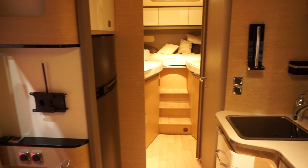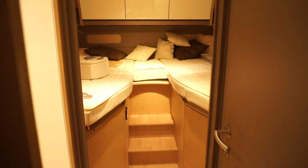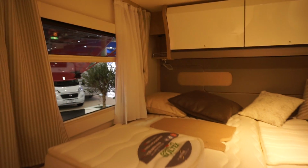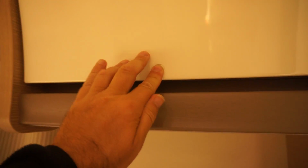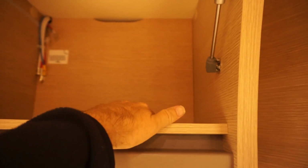Now, this has got this double bed at the back, single joinables at the back. Tells you it's probably designed for the German market. We're in Dusseldorf right now, so that's pretty logical, really. This is the most popular type of layout in Germany. In France, however, it isn't. The most popular layout is the queen bed.